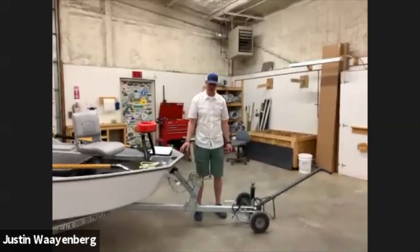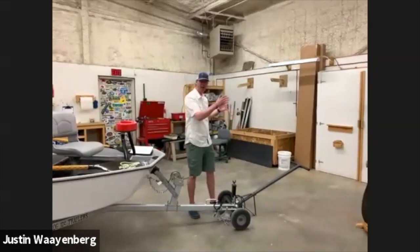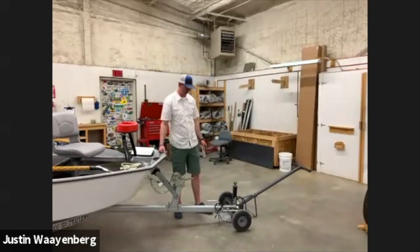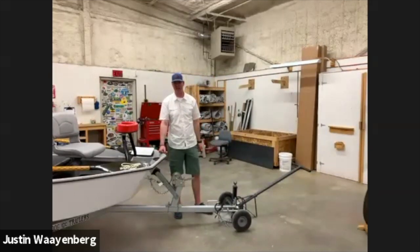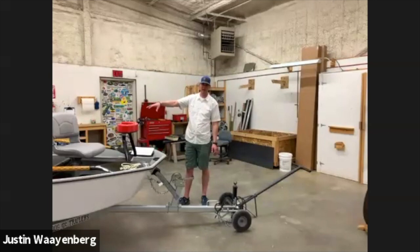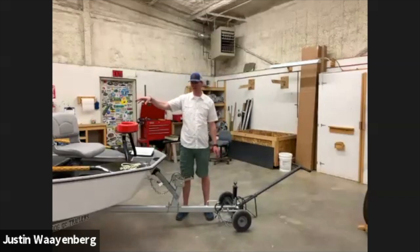So handy dandy hand cart here. We're going to pretend like this is the back of your truck, your SUV, whatever. And we're going to pretend like you're hooking up and you're getting ready to take off for the day. So very first thing is just go around, make sure you have all that gear, right? I'm going to talk about maintenance here at the end, which is very important.